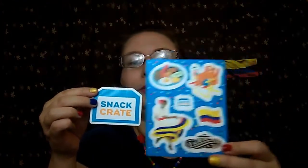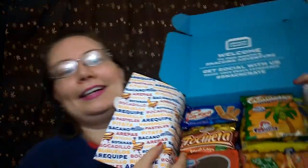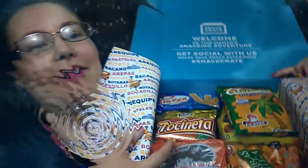Prepárate. So these are Colombian traditional things, stickers. We're going to open it, and things probably got a little bit shifted around because I just lifted it up. So let's see what it looks like. Wow, look at all that. Awesome. I'm gonna see what I can taste. Can I taste it all? Let me see, let's try these.